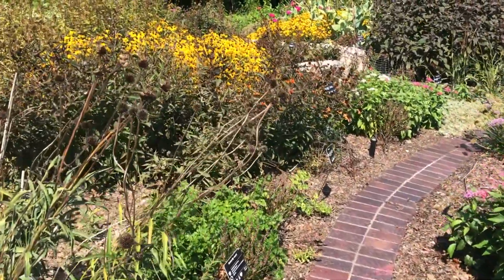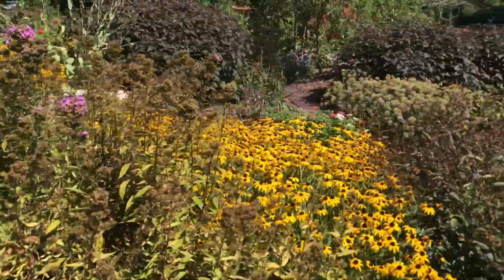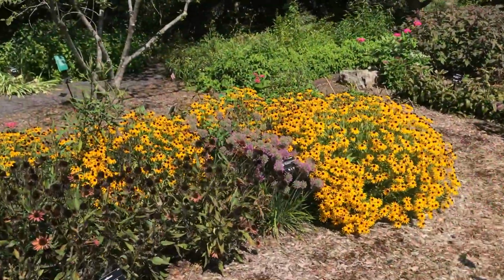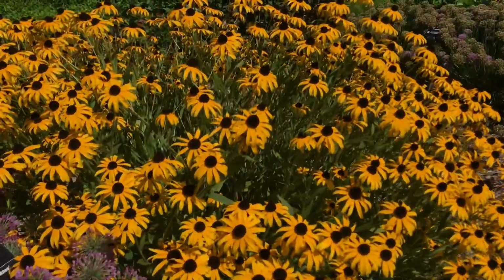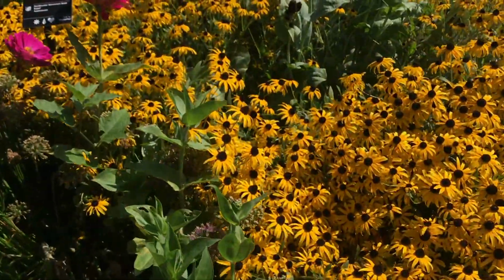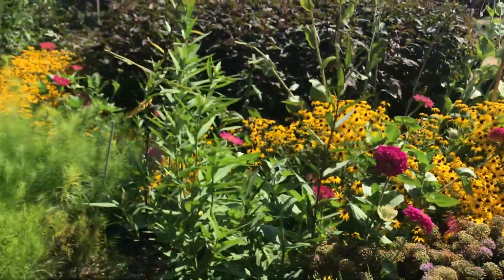But we're going to take this little path here, which is also new. It makes it a little bit easier to get yourself in and amongst the plants that have been put out in this area. Lots of black-eyed Susan. Rudbeckia is the genus. It's an ornamental onion as well. Zinnias.